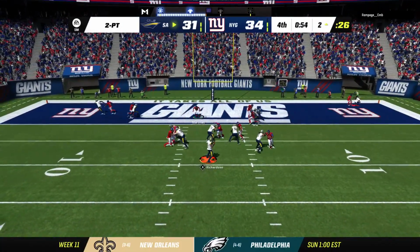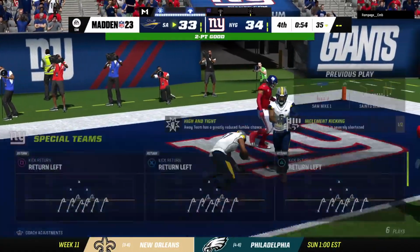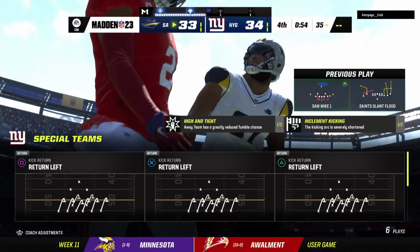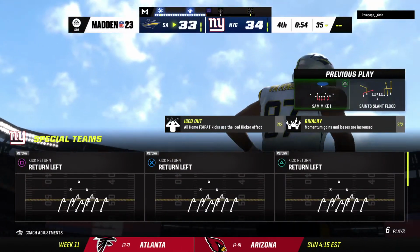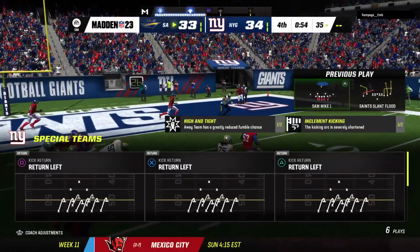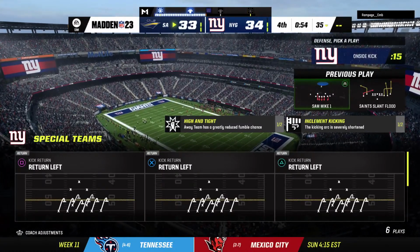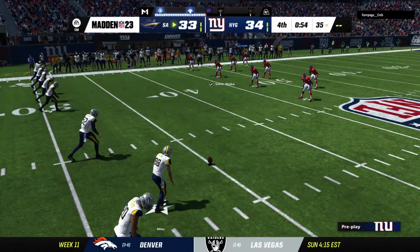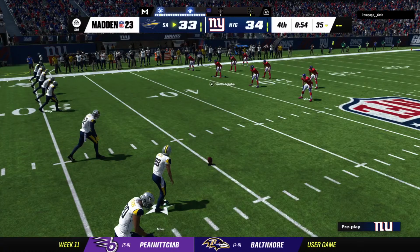They'll try and throw for it. And this is caught. So they took a chance, but they are back within a single point here in the fourth. There is still a little over 50 seconds to go, but this becomes a critical onside kick.